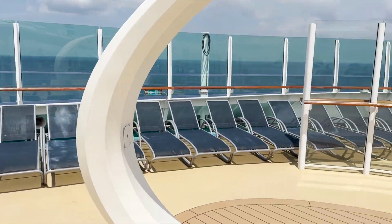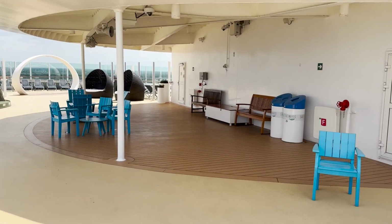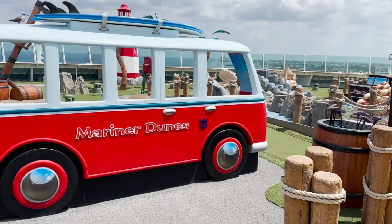So lots of cool areas to lounge at here. And a lot of people don't come up here because they think it's just the mini golf. There's even some tables and chairs, benches tucked up under in the shade there. And then you find the mini golf, the Mariner Dunes. This is included with your cruise fare.